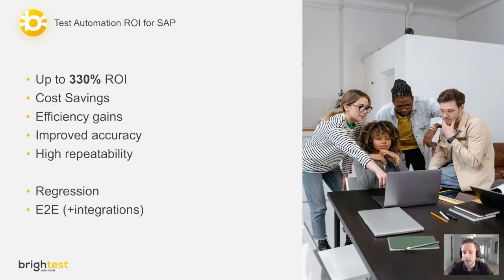Overall, test automation can provide significant benefits for SAP testing, including cost savings, efficiency gains, and improved accuracy and repeatability of the tests. Organizations that invest in test automation can achieve a higher quality SAP implementation while reducing the overall cost and effort required for testing in general. So in SAP, regression testing and end-to-end testing are typically the highest priorities to ensure that the entire business process, applications, and third-party integrations are working together as previously intended. By automating these tests, organizations can significantly reduce the time and effort required for testing, while also improving the accuracy and again the repeatability of tests.